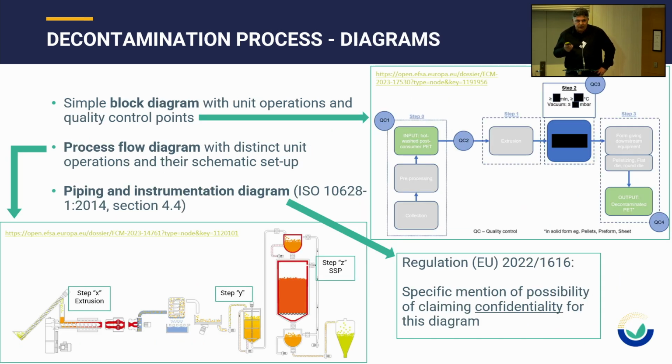We also need, as I said before, diagrams in this technical dossier. Two of those three I have already mentioned. So one is the simple block diagram with unit operations and quality control points. These are examples that we have already received, and I think the one on the top right part of the slide is a good one.